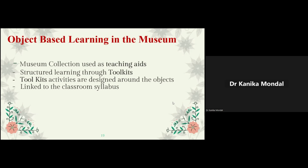These sessions are carried out through structured learning through toolkits. Toolkits are nothing but teacher resource packs, which are very comprehensively designed, and each toolkit has a number of activities designed around our objects, so that they are linked to the classroom syllabus.